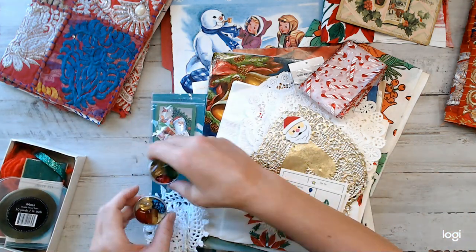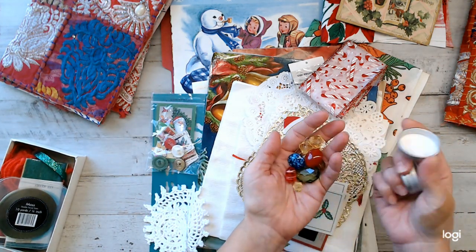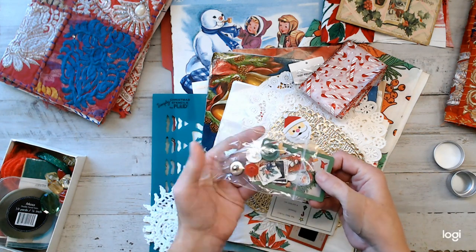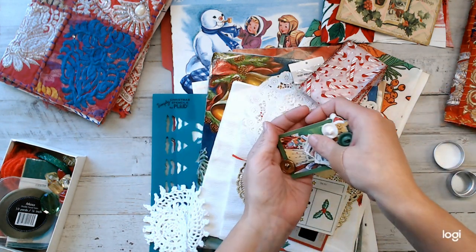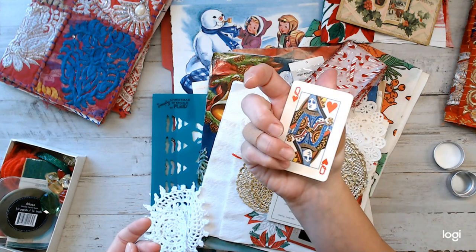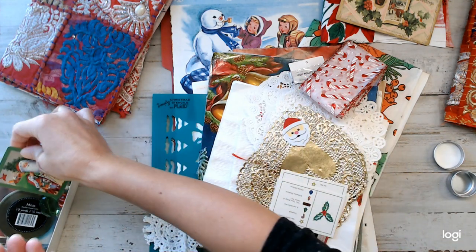You'll be getting beads, which I put in this tray to give you guys an idea. Different kinds of beads to embellish. I'm going with the tiny stuff first, guys, as you can see. You will get stamps. You will get vintage buttons, which everyone loves. You'll get playing cards, which I have more of in here. I'll show you in a minute, but they're all Christmas, like Santa or snowman, you'll see.